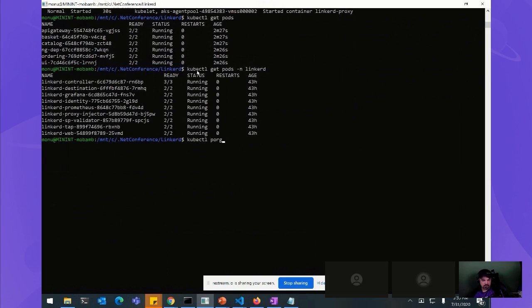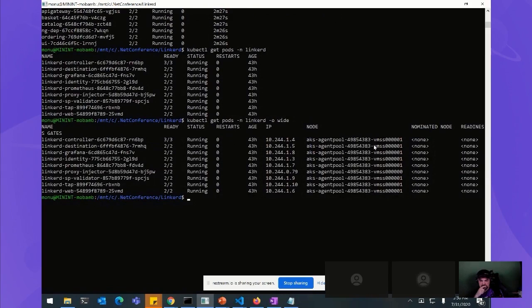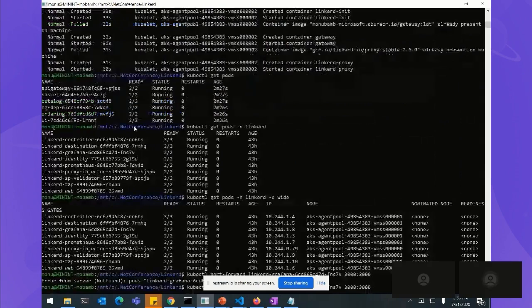kubectl port forward. First of all, let me see what port they're running on. Does this one tell me? It's okay. Grafana is typically 3000, so let's do kubectl port forward. We can go describe and see if that is the port it's running, but I'm just guessing it's 3000. I might be wrong. We'll see. Grafana is not in this namespace. Obviously, it is in the Linkerd namespace.